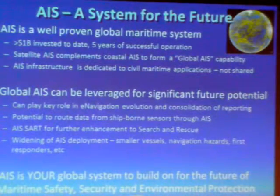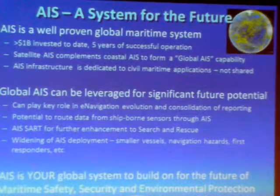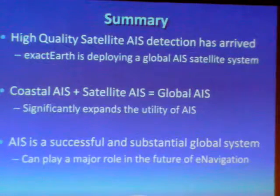So the point there is that AIS is, quote unquote, your global system, our global system to build on for the future of maritime security and environmental protection. So just to summarize, satellite AIS detection is here now. This is something that can be worked on immediately. The new math is coastal AIS plus satellite AIS gives a global AIS capability. And that AIS is a successful and substantial global system that can play a major role in the future of e-navigation.